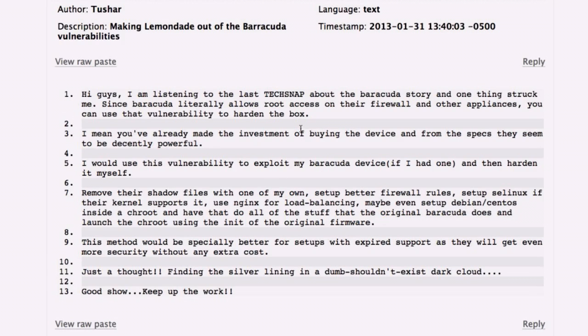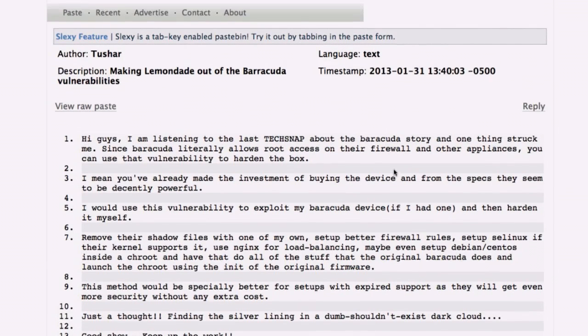Remove their shadow files with one of my own, set up better firewall rules, set up SELinux if their kernel supports it, use Nginx for load balancing, and maybe even set up a Debian or CentOS inside a chroot and have that do all the stuff that the original Barracuda does, and launch the chroot using the init of the original firmware. This method would specifically be better for setups with expired support, as they will get even more security without any extra cost. Just a thought. Finding silver linings from the dumb, shouldn't-exist dark cloud. Good show, and keep up the work."